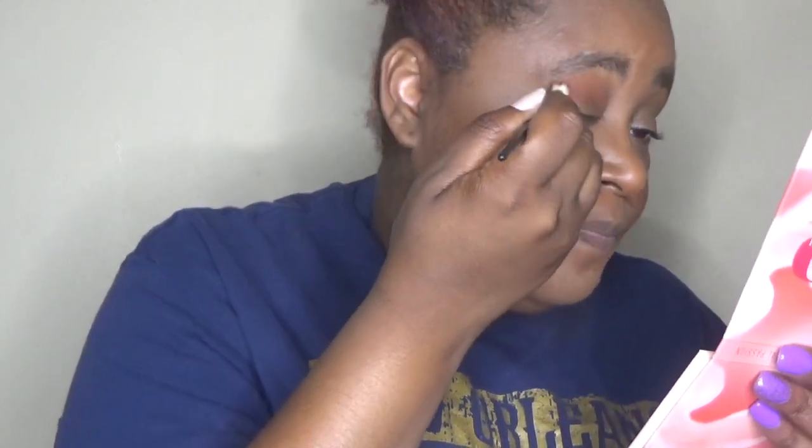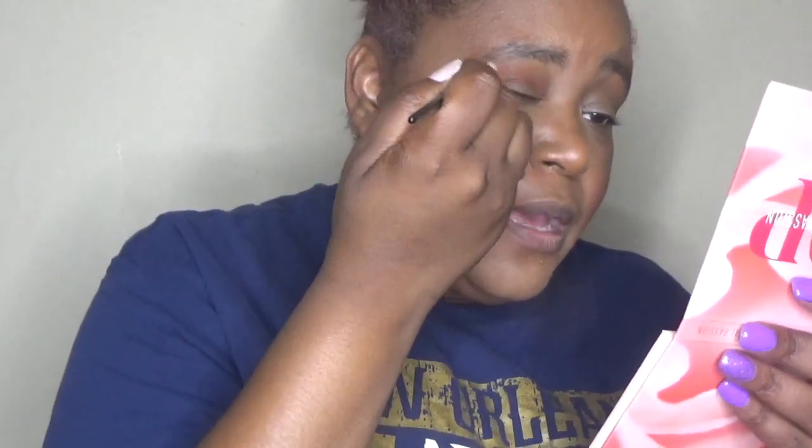You don't have to do too much. Look at the pigment. Now watch. Look at the color that it gives. Look at this. Not ashy at all. Gives great color. A very good color payoff. Kind of reminded me of that On the Rose eyeshadow palette from ColourPop. It's kind of reminding me of that.